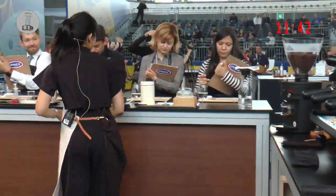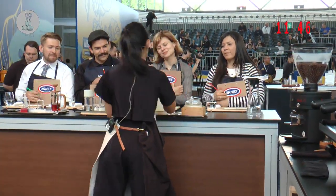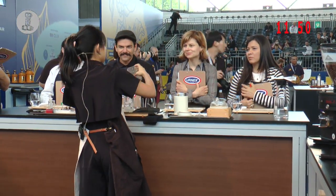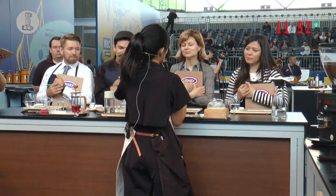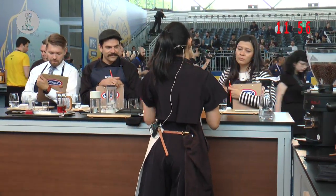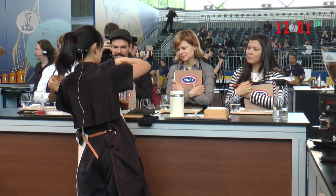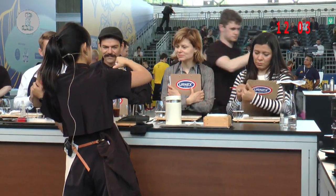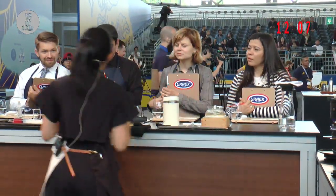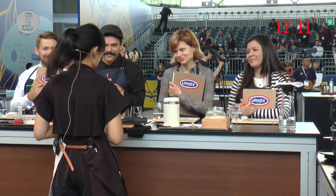Hi judges. For my signature drink, I'm adding in 5 cubes of ice, made with 68 grams water for controlled dilution and to chill my drink down. My espressos, I'll be adding this in as well. Thank you. I found that chilling my espressos brought out a lot of interesting flavors, and that inspired me to serve you a chilled signature drink.